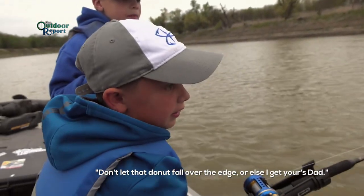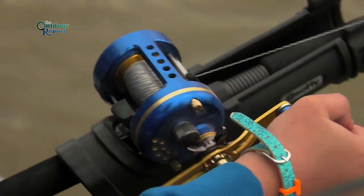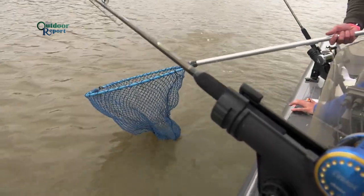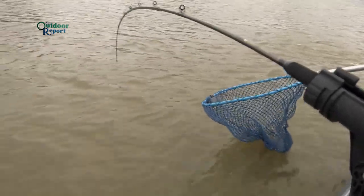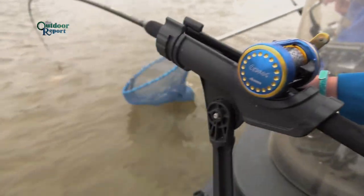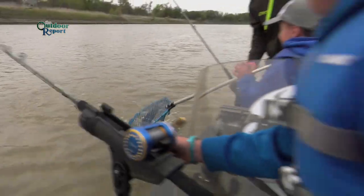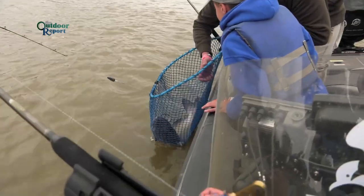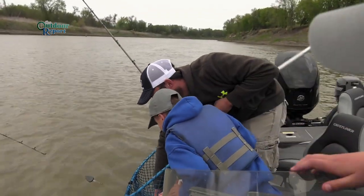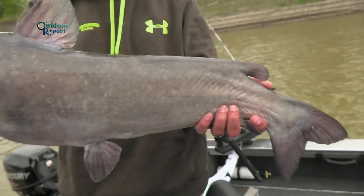Don't let that donut fall over the edge. Okay, he has it. Okay, go ahead. That's a big cat. Yep, there he is. That's a good one. Get him. Get this thing. It's at the surface. Oh my gosh. Oh, he's right there. Get him. Oh yes. That thing's huge. That is a nice cat right there. We got one. That's a good start, huh?